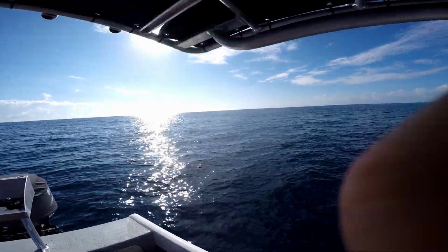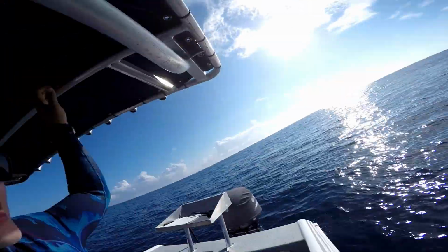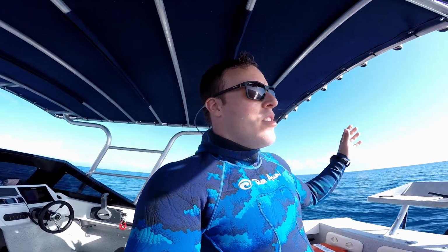Bit of glare from the sun, but we pulled up at this spot and there has been just tons of bait. Wherever you look, bait, bait, bait. Tide's pushing in at the moment, so we're sitting on the left side of the reef. Left side. So the side that's getting hit with all the current, that's the side we're sitting on.